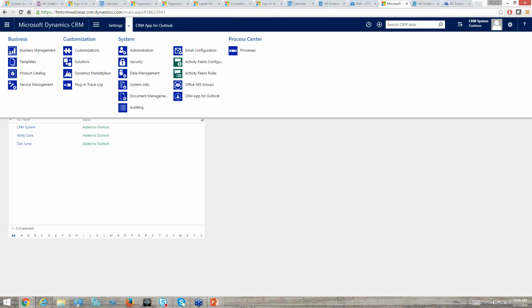Does OneDrive for Business have an app yet? Do you know? I think OneDrive for Business has an app. It has had it for a long time, but I can confirm that after this demo, and we can probably reach out to you via an email with a link to download that app.